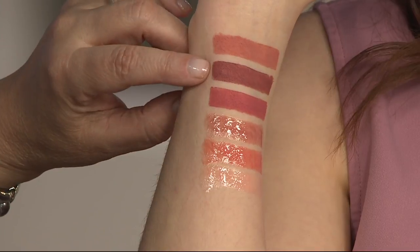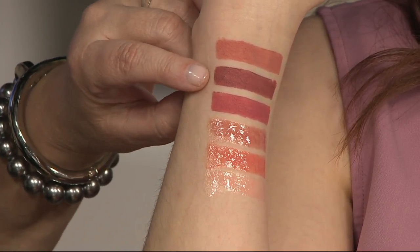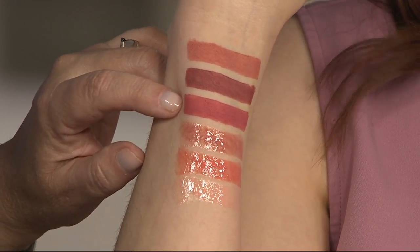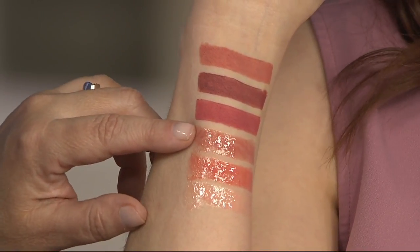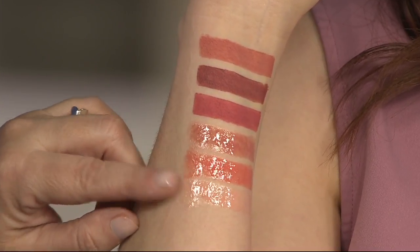Then we go to Petal. And Petal, you can go lighter with it, but look at that gorgeous plummy deep pink. Then we go right here. That is called Tulip, sorry. Tulip is a rosebud pink. Then for the glosses, we've got right here, we've got Sugar Cane, Rosy Tart, and then we have Pink Cake.